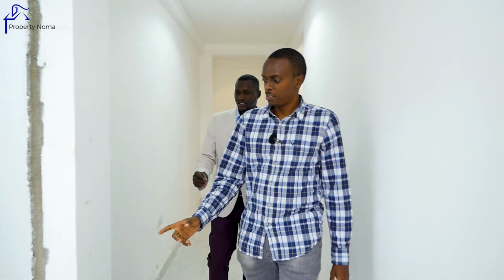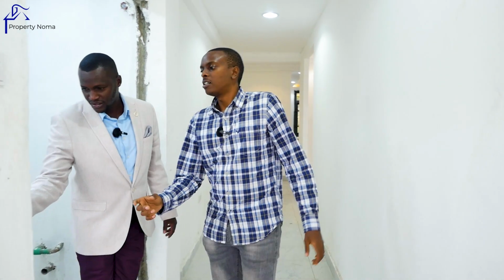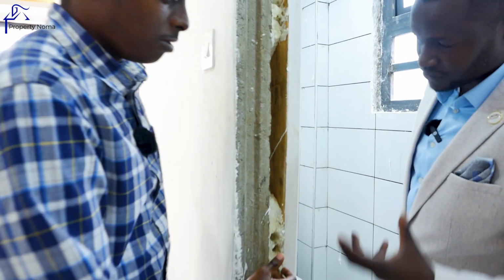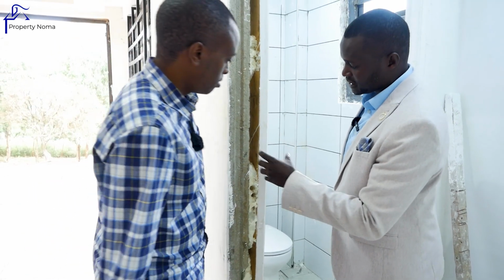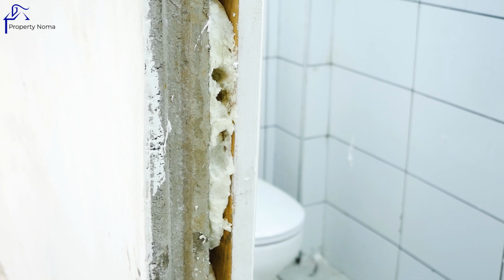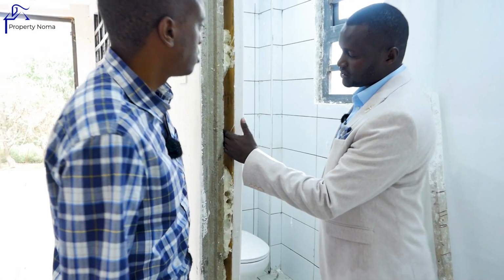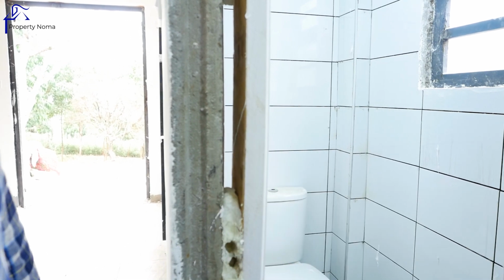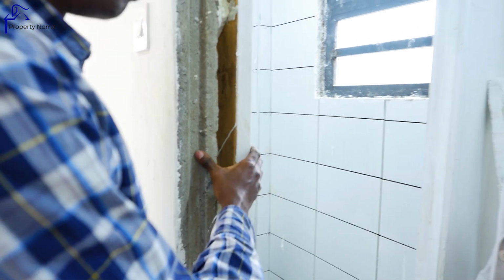This is the foam that I'm talking about. Maybe you can come and show this. This is the foam. When you apply it, it's sort of a liquid, but when it dries up, it forms something very solid and sticky. So when it holds the space that was left, there's less movement of the frame.